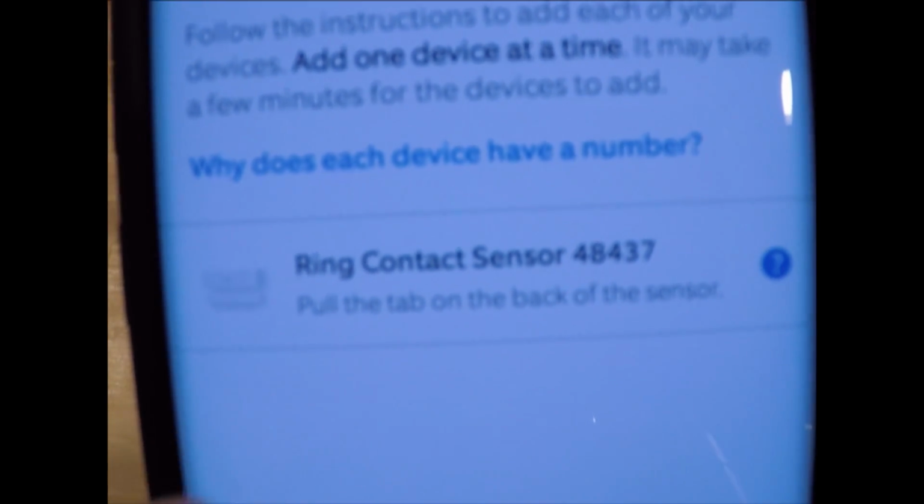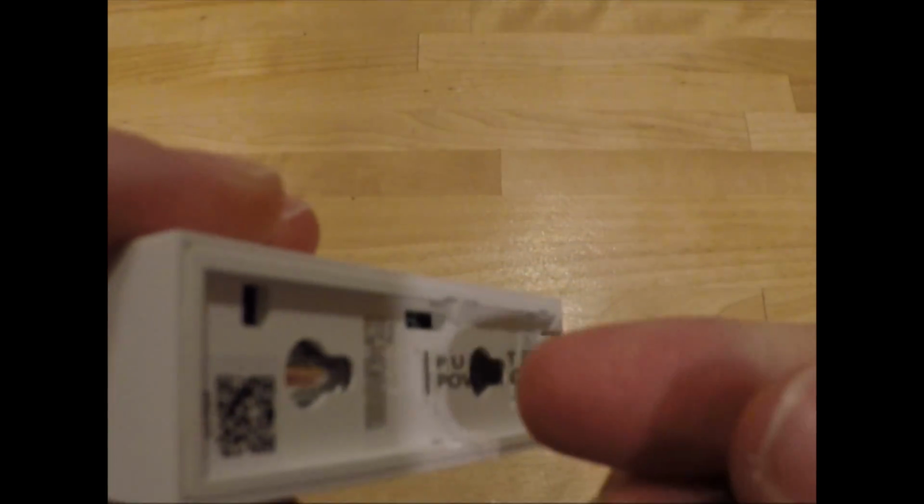And you'll see right here where now it says to pull the tab on the sensor, which will power the device.